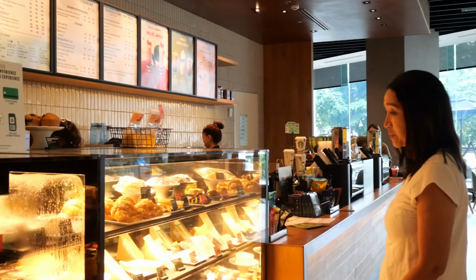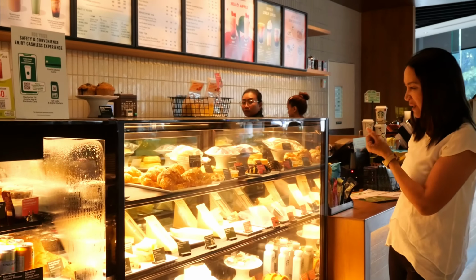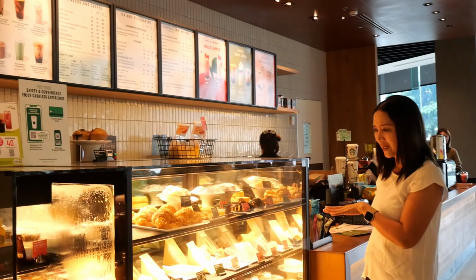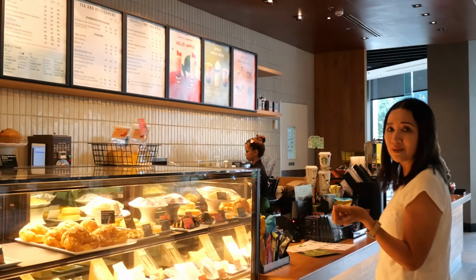This is Starbucks. Ambience is very different, of course, the prices as well. They have a lot of delicious pastries. In fact, I do like their croissants, and they do sell them frozen as well, which is good, so you can just take them home.